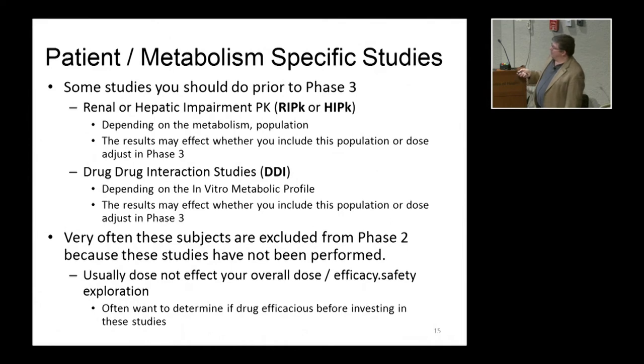Okay. But very often they are excluded from phase two studies because you aren't sure if the drug works yet. So to do these programs would be, you know, not a good business decision usually, unless the exceptions are if your drug is for these patients, you want to know that beforehand. And also if you have a strong signal for any of these, it's best to study it as soon as possible.